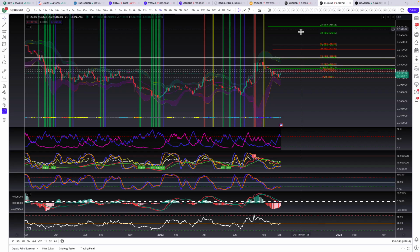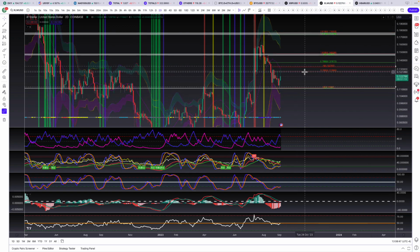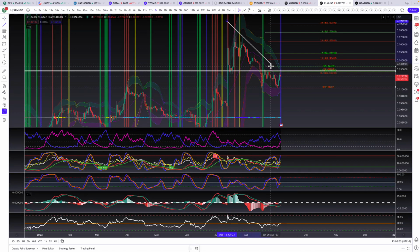And then if we look at XLM, it had a nice little pop up. We came up to the 786 though and got rejected. We're coming back down. If we look at the 1-day chart, we broke this trend line coming down, so we broke that trend line. We have the 1-day buy now flashing. I would expect us to come down to like 12 cents, hold as support, and continue upwards. But you can see how the pink is now getting ready to cross up above that blue.